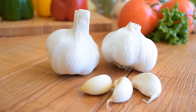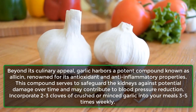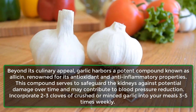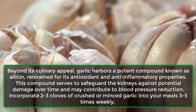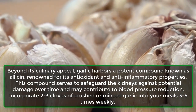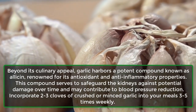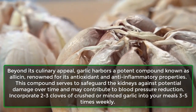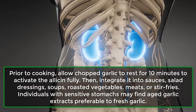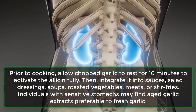6. Garlic. Beyond its culinary appeal, garlic harbors a potent compound known as allicin, renowned for its antioxidant and anti-inflammatory properties. This compound serves to safeguard the kidneys against potential damage over time and may contribute to blood pressure reduction. Incorporate 2 to 3 cloves of crushed or minced garlic into your meals 3 to 5 times weekly. Prior to cooking, allow chopped garlic to rest for 10 minutes to activate the allicin fully.